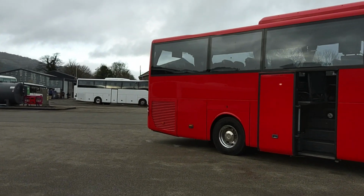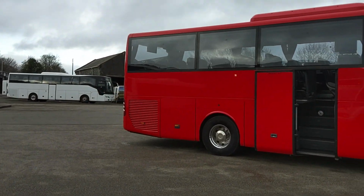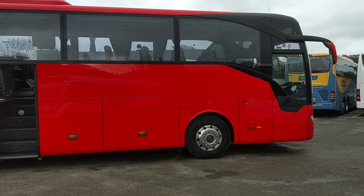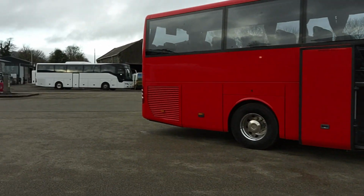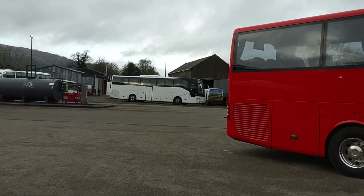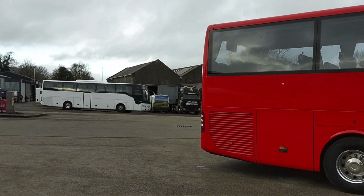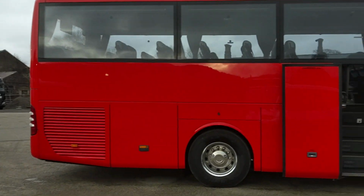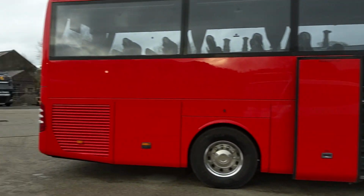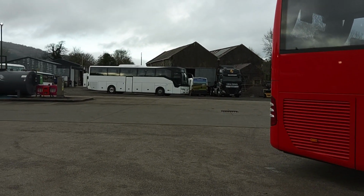We have 2 that have been painted in a livery very similar to Red Wing red, and one over there that's been repainted into white. So, choice of colours. The only difference is that the red ones have got alloy wheels fitted and the white one is still on steel wheels with wheel trims.